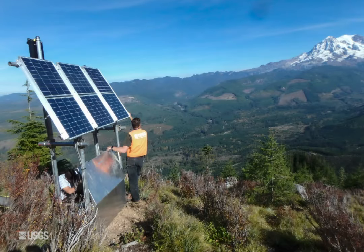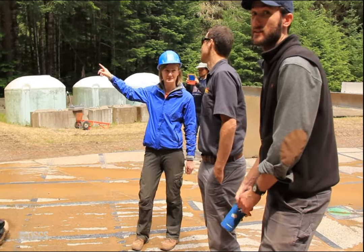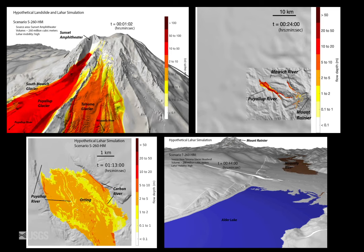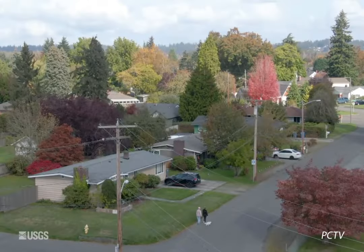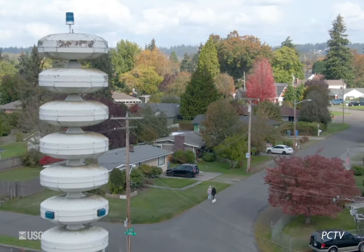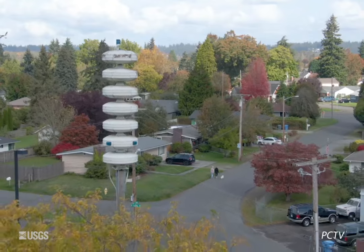We do not know when the next large lahar at Mount Rainier will occur or how big it will be. These computer simulations provide estimated lahar travel times and depths, so emergency officials and communities in lahar hazard zones can continue to take the steps necessary to prepare for a future lahar by developing alert systems and evacuation routes that lead away from valley floors.